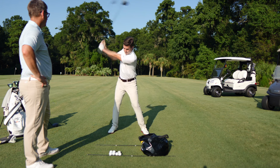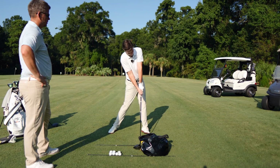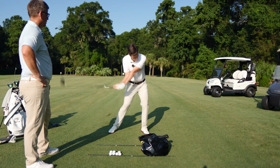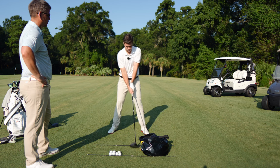Up to the top, shift left, good, open those hips up, good. Let's pick it up a little bit. Good, make sure the club face is nice and square. So there's your checkpoints: hips open 45, shoulders nice and square.